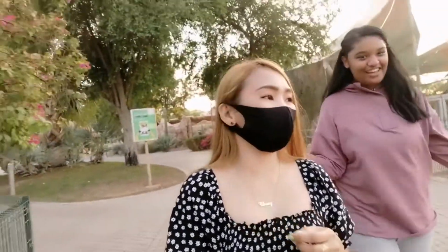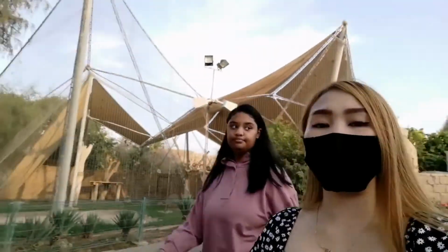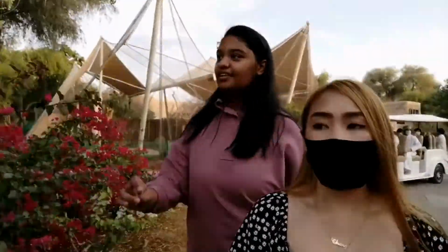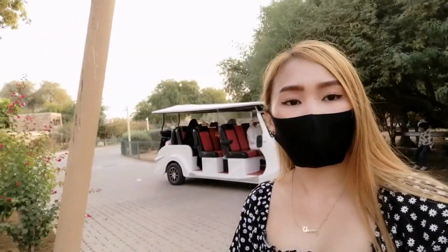Hi guys, so we finished eating, so now we'll come back. And there are so many people also around, so this is good timing. Let's move on to the best part of the zoo. Wait, we never saw the lion. Which one is this one? This one is so cute. The adorablest thing in the world.